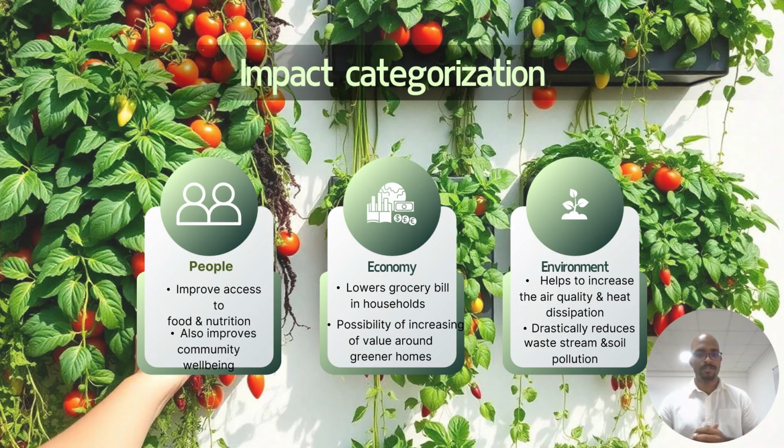Now, moving on to the implications for the environment, we can say that gardening helps counter air and soil pollution by introducing greenery and by absorbing CO2 in the environment. However, if we don't adopt such initiatives, environmental degradation continues to go unchecked, which will continue to harm the environment even more.